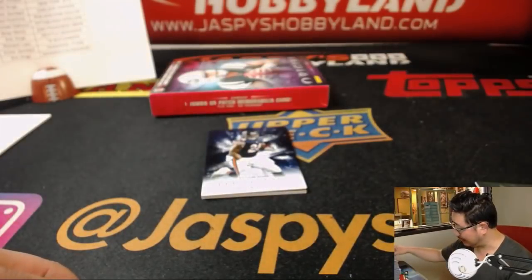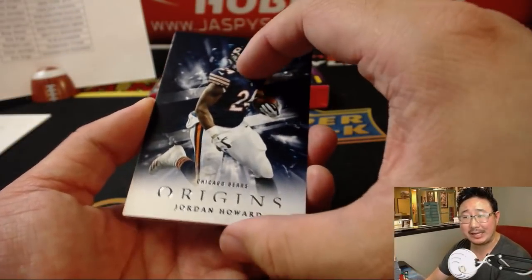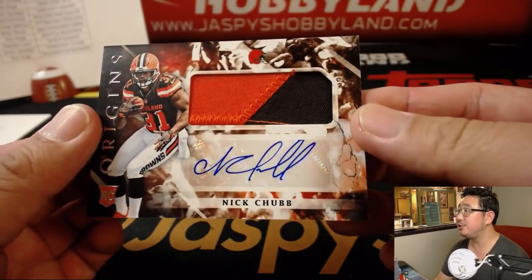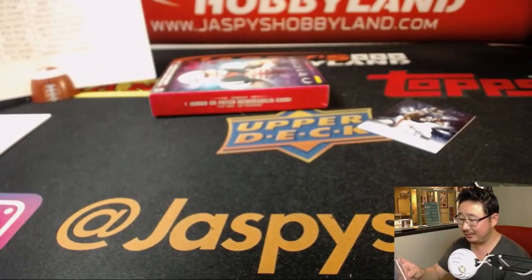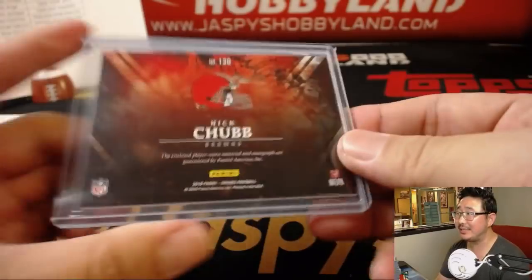And last but not least, either a Sam Darnold or someone hasn't gotten a hit yet. I'd like one of those. It's Nick Chubb. Two-color patch and autograph. Ben Jackson, last spot mojo. Got an RPA for you at the very end. There you go. Nice Nick Chubb.